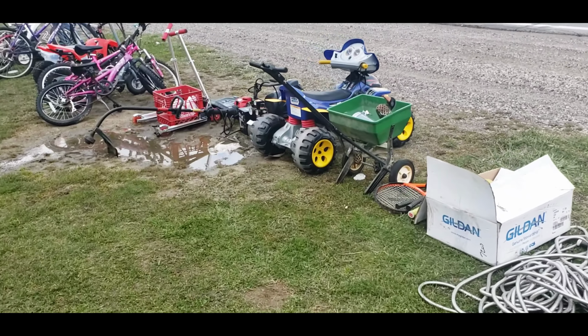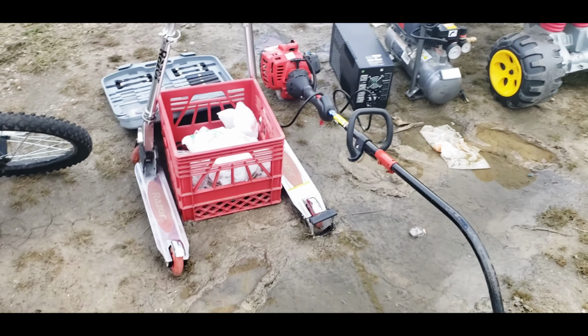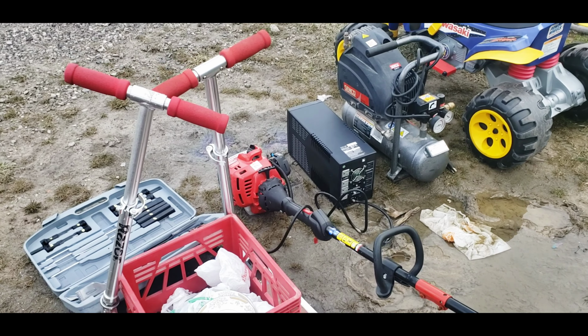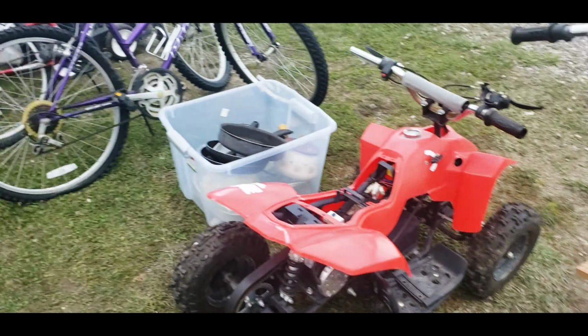Right, let's go see what's out here. Look at that duck. Hey, Mr. Duck. Nice little air compressor. Look at this mud. So it rained a little bit here. Got this mud out here, but it's another weed eater, Troy-Bilt.